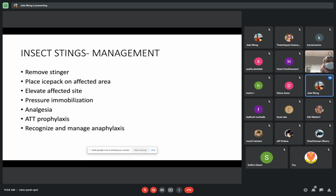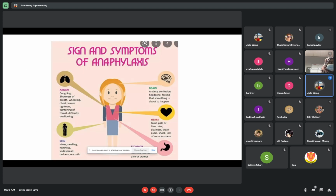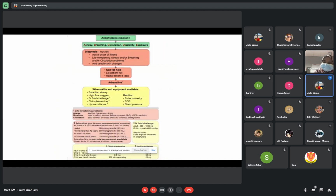Then management-wise, you remove the stinger, put an ice pack on the affected area, elevate the area, give the patient analgesics, give ATT prophylaxis, and see if the patient has signs or symptoms of anaphylaxis: any confusion, headache, any cough, difficulty breathing, wheezing, difficulty swallowing, any itchiness of skin, any urticaria, or if the patient is in shock. If it's an anaphylactic reaction, then you proceed with the A, B, C, D, E for anaphylactic reactions.